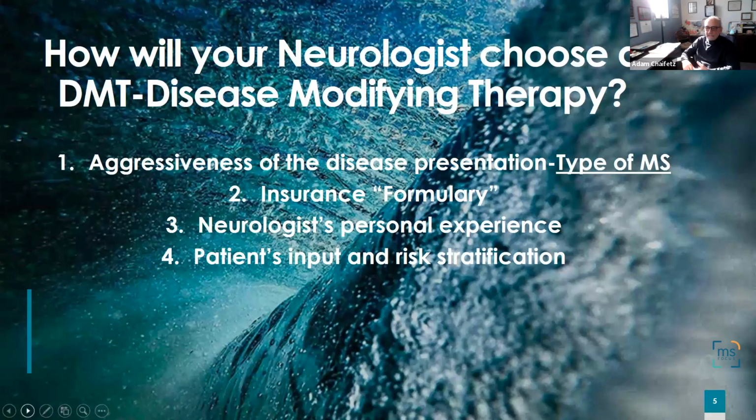So what does that mean? It means that the activity that's going on is within the past 90 days. So when we see MS lesions present, not only in the brain, but in the brainstem, in the spinal cord, in the optic nerve, these present as possibly a more aggressive course than somebody that just might have a couple of lesions in the brain. So the first thing your provider is going to look at is, what type of medication do we need to combat the aggressiveness or the lack of aggressiveness of this patient's condition?